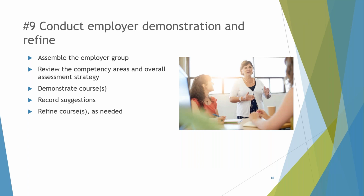Let's see, number 9. All right, as you're putting these courses together, I really urge you to not do them all and then go to the employer group, but incrementally. You got a course done, you want to get some feedback, assemble that group, look at the competency areas, demonstrate the modules in the course, make sure you take all their suggestions and go back and refine the course as needed.